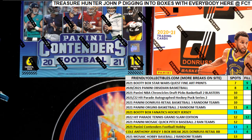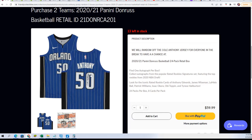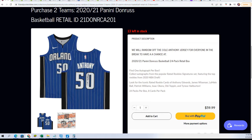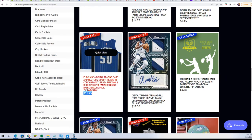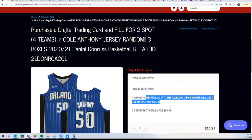And what we have going on at Donruss Retail that we're really excited about is a jersey and 3 boxes. So hop in with us and pull all kinds of rated rookies. There's a jersey that gets random between everybody at the end of the break. So it's a Cole Anthony jersey. And there's also a filler for this, and you can win your way in right here. A retail spot is $60. You can get in for $15.25 if you win. It is a four-person race with one winner.